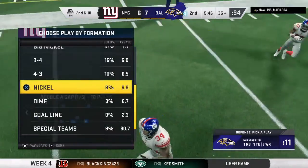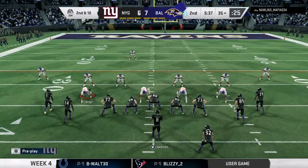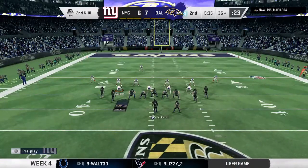Get him, boy. Get him, boy. Ready. 18 Gator. Army.